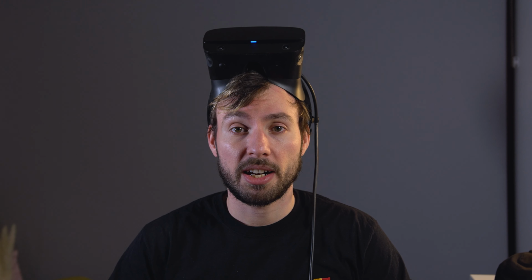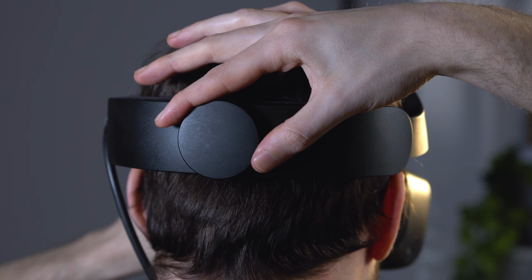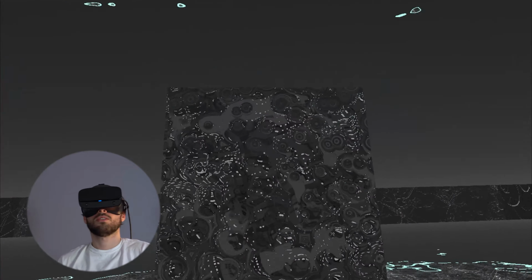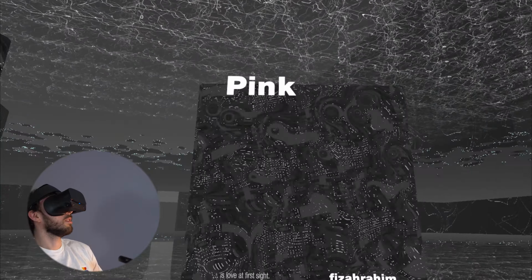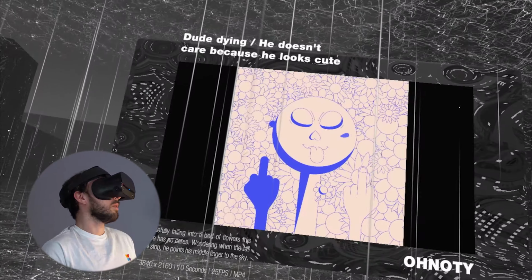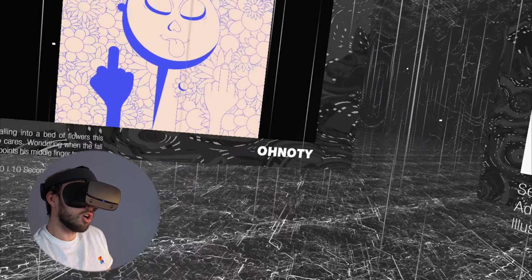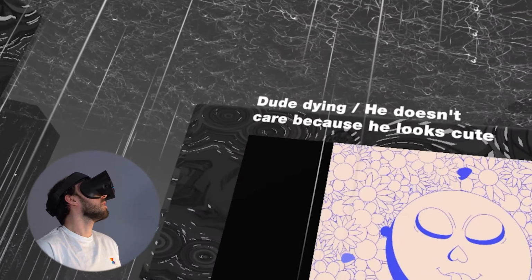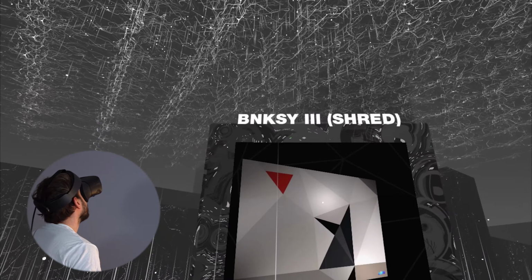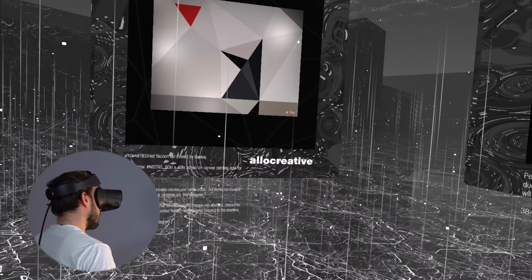Time to test it in VR. Let's go. That's cool. That's a really cool transition. You get all the different artwork. You get the logo below. Trying another foundation, and the entire room is gonna spin. Really cool artwork from, what's that? Honhoti? What's the name? It doesn't care because it looks cute. Oh, this is a video. A Bungski tree from Allo Creative.